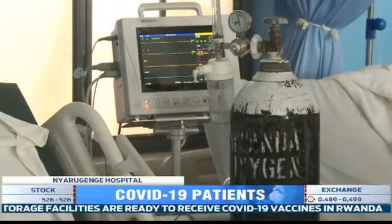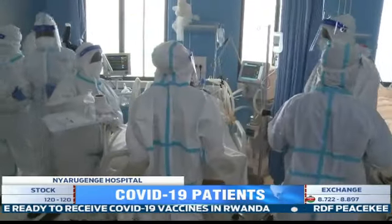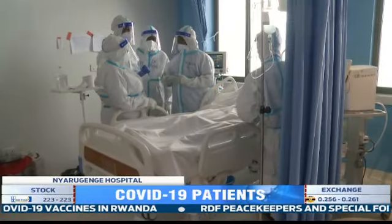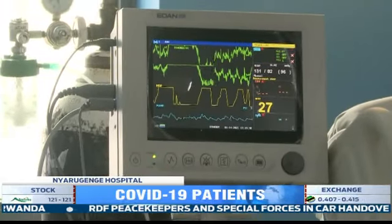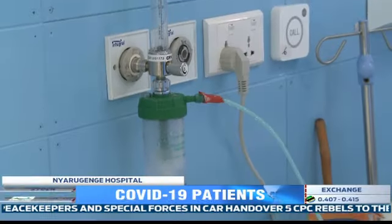In some critical cases, a single patient is under the care of at least 5 doctors. The modern and easy-to-use technology that allows each bed to have an oxygen supplying device for each patient has helped doctors in their work, according to Captain Nahayo Ernest, the hospital director.